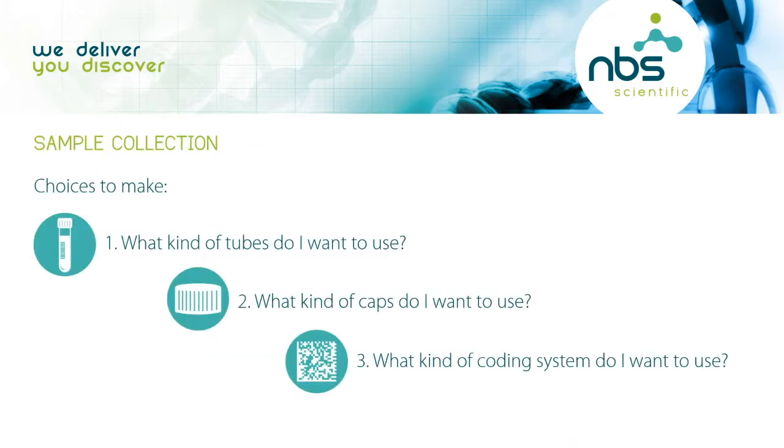So, sample collection. If you want to make a sample collection, what are the most important things to think about? For example, what kind of tube you want to use to store your sample. And of course, what kind of cap you want to use to close your sample, and what kind of coding system you want to use to retrieve it afterwards and know which kind of sample you're dealing with.